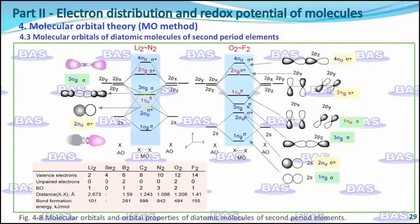The outer molecular orbitals of second-period elements forming diatomic molecules can be divided into two groups. The molecular orbitals of the lower nuclear charge group, lithium through nitrogen, are the same as those of the nitrogen molecule, and the splitting energy of the pi orbitals is higher than that of the sigma orbitals.